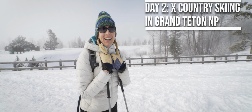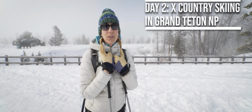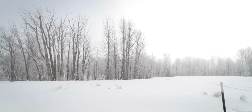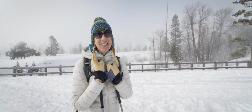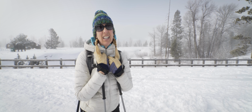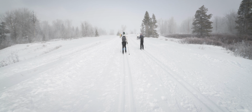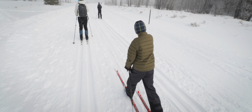Today we are skiing in Grand Teton National Park. We're pretty psyched even though we were hoping for views of the Tetons and it's really foggy, so we can't see the mountains at all. But it's still pretty and kind of mysterious. I have not skied in the park, although I used to live in Jackson like 20 years ago. So I'm excited just to show this to Henry and the kids.